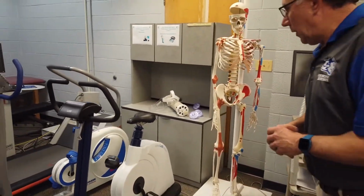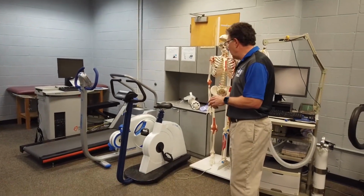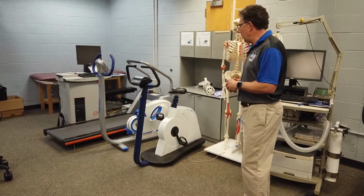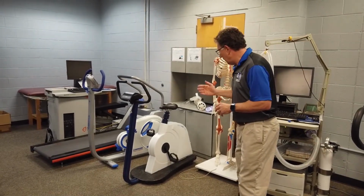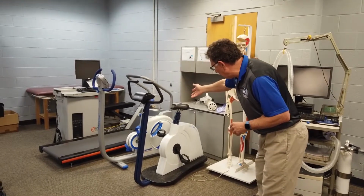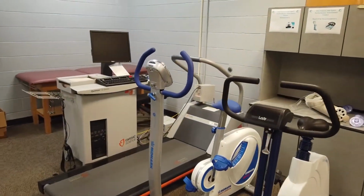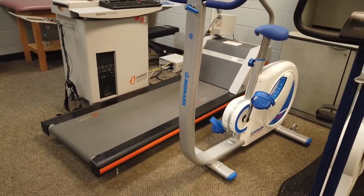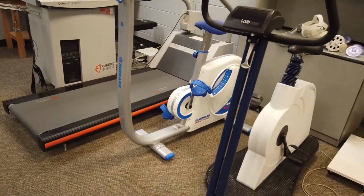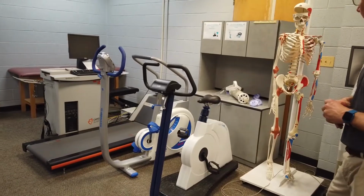We have two more advanced bikes. We have the Lode bike, a high performance bike that can be used to measure VO2 max. And then we have another sport and medical Monarch bike, where we can also measure VO2 max, completely controlled electronically. So these are two of our advanced bikes, and we have the opportunity to test using either these bikes or the treadmill.